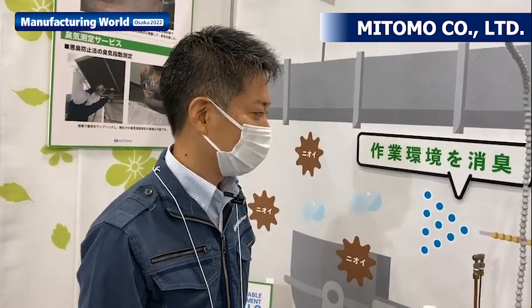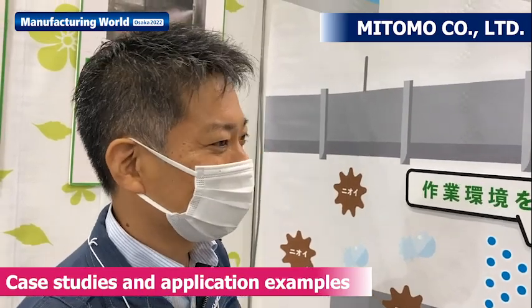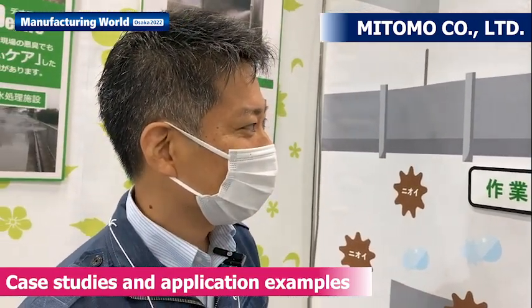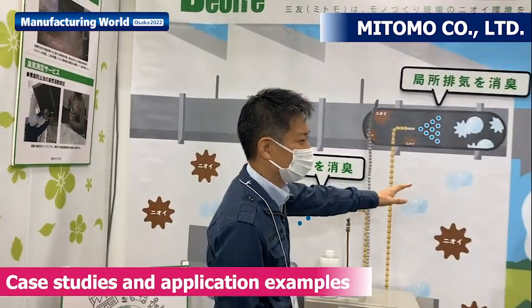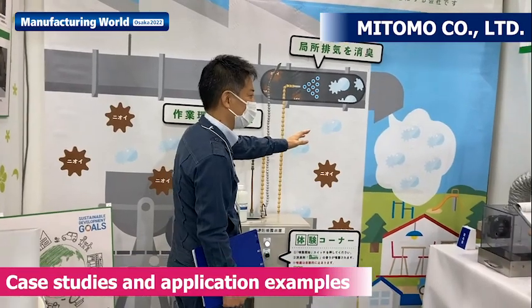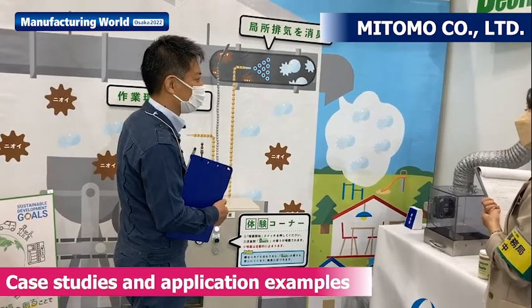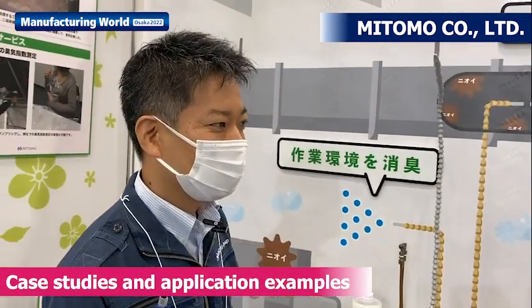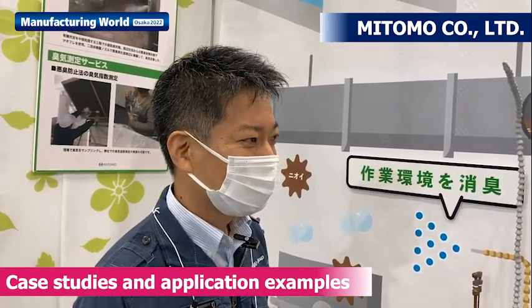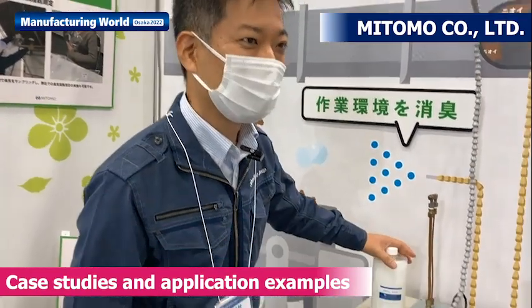Thank you very much. Do you have any specific examples? As I mentioned earlier, we can eliminate a variety of odors, and it is commonly used to prevent complaints from residents in the surrounding area of the factories. In terms of industries, we have experience with odors from automotive paint shops, foundries, metal processing plants, putrid wastewater treatment odors from food plants, and waste treatment related odors.